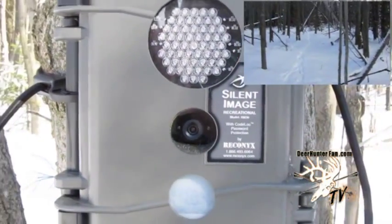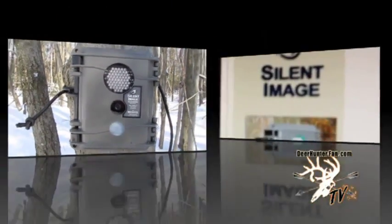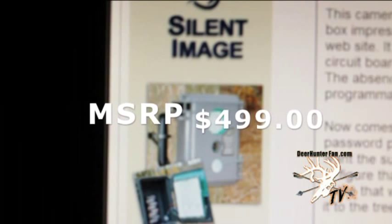Well, the old adage that you get what you pay for in this world couldn't be any more true than with the Reconyx Silent Image camera. Although these cameras are expensive, I would personally recommend purchasing one if you can afford it. They simply are the greatest cameras available today.